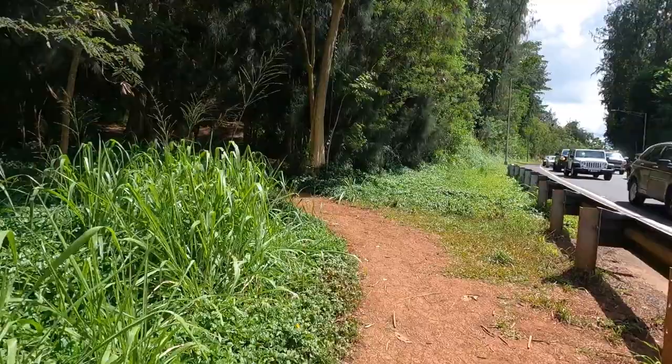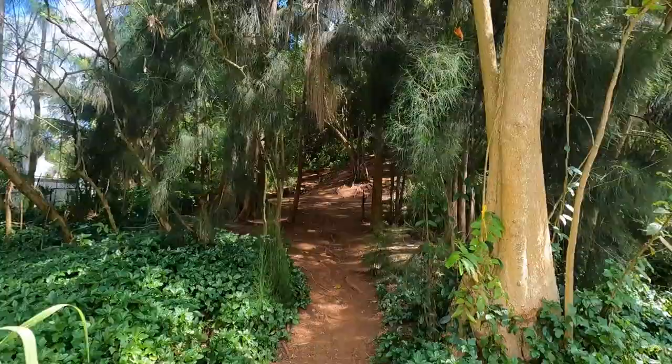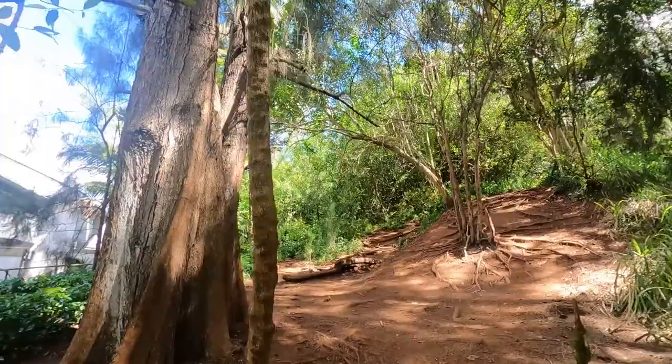Oh, I wanted to mention that this trail that we're on, where we're trying to find the trailhead, we're basically walking west right now, on the west side of this highway. All right, looks like we found the trail. Yeah. Nice. Oh, looks like it's primarily shaded.